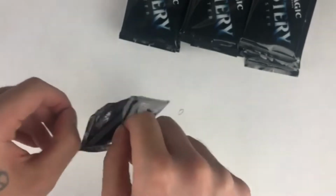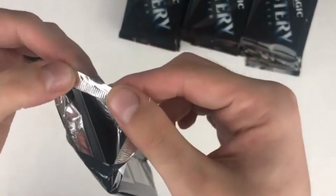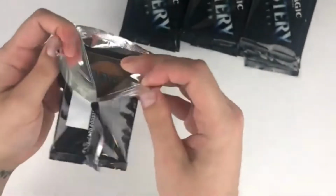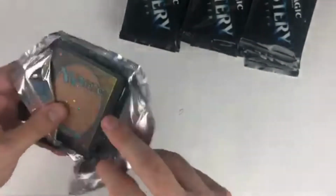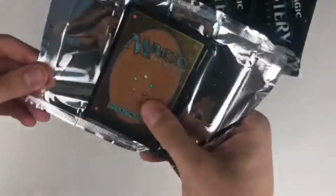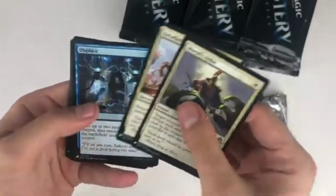Alrighty, so I'm not seeing any, a lot of the times you can see if there's like glue on it. I mean, it looks pretty clean here. Check out the bottom. Yeah, these look really clean. So we will see what we get.